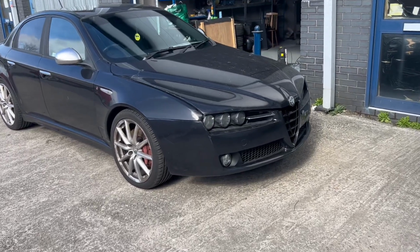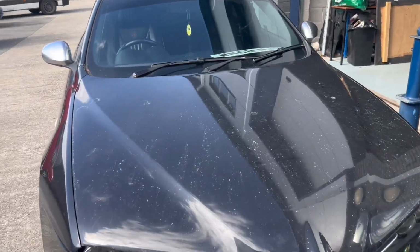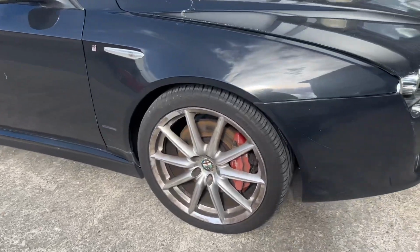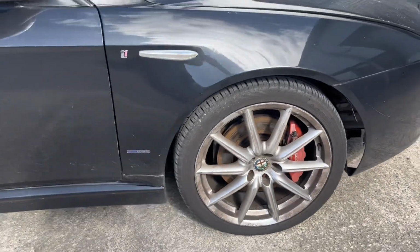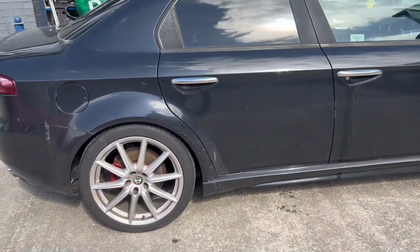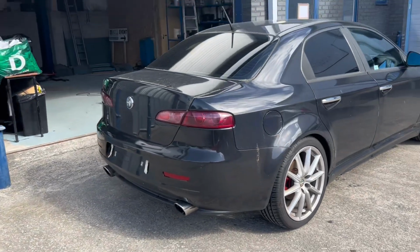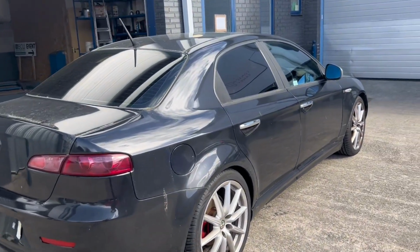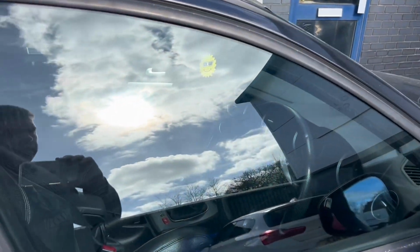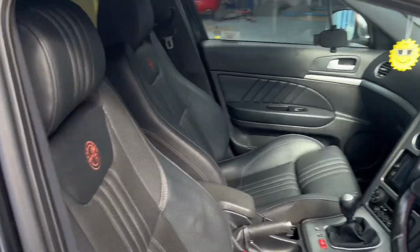So the main problem with this car, and probably the most expensive, is that M32 gearbox it's got. It's making a hell of a racket, so it's got to come out. Hopefully I can get it sorted. If not, replacement box, and then move on to the rest of the problems. Looking over the rest of the car, there doesn't appear to be much else up with it, but it is an Alfa Romeo and it doesn't have any MOT, so there's probably going to be a few issues further down the line. But other than that, the car looks sweet.